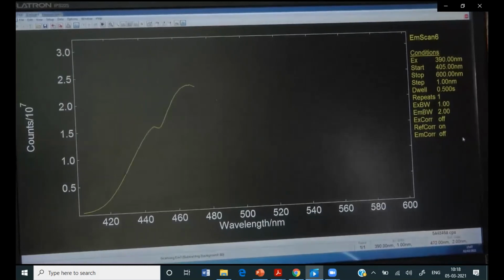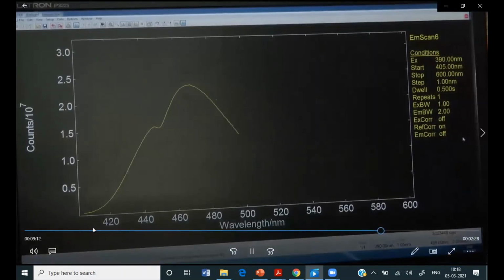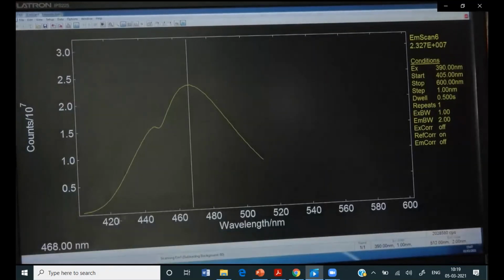So the excitation bandwidth has been changed to 1 nanometer. It was 2 nanometer in the last spectrum. The emission bandwidth has been kept as it is. So here, as you will be able to observe now, if Harshita will be showing the cursor, yes, the emission maximum is at 468 nanometers.